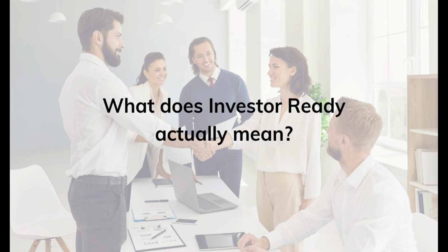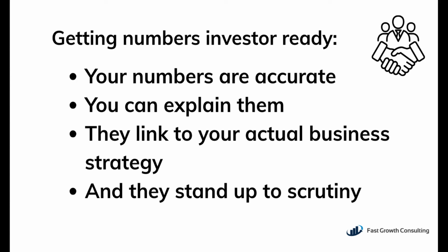So what does investor ready actually mean? When we say investor ready, we don't mean fancy pitch decks or jargon. We simply mean that your numbers are accurate, that you can explain them, that they link to your actual business strategy, and that they stand up to scrutiny. So let's look at those in a bit more detail.